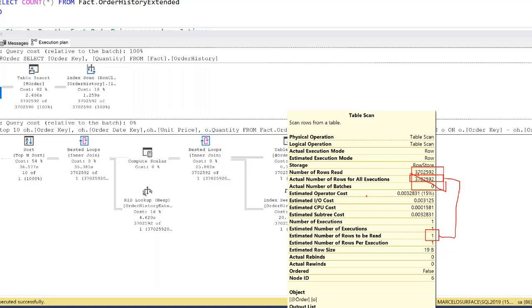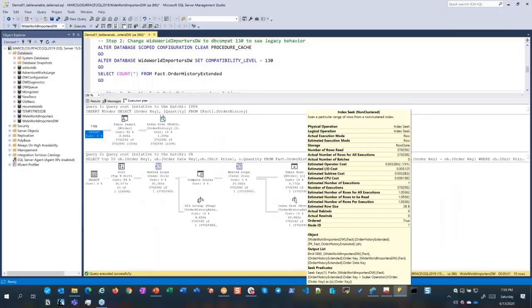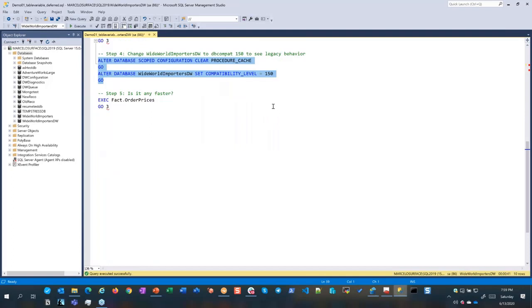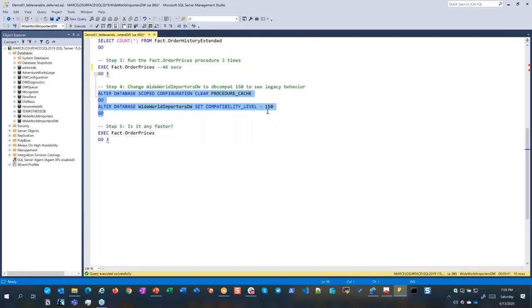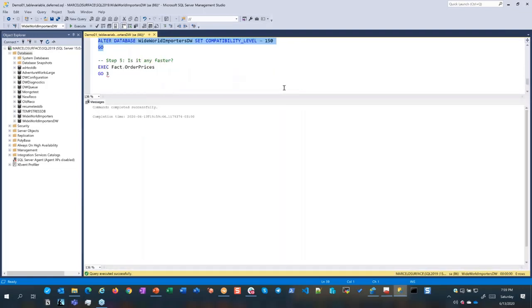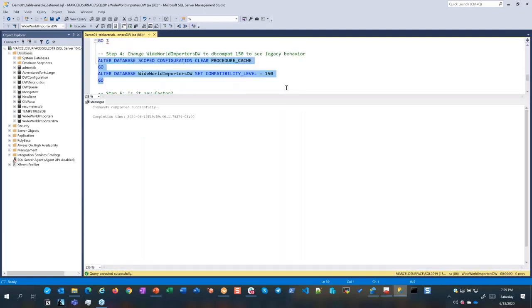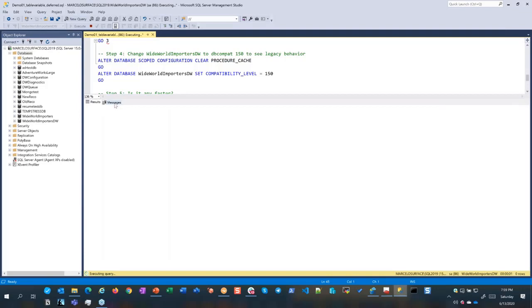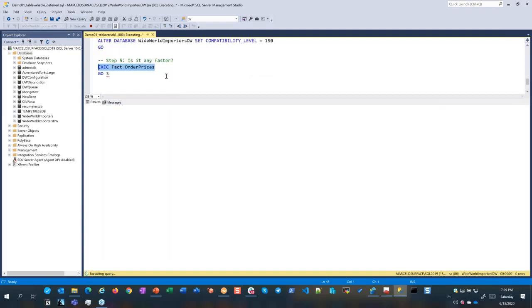This took 41 seconds. Now let's go back to Management Studio, and I'm going to make sure that I'm using compat level 150. Now I'm native to the instance that I'm running. I clear the cache.